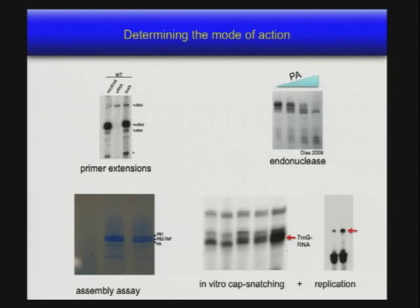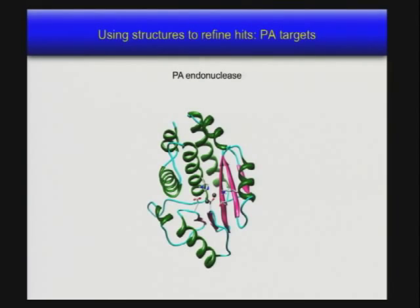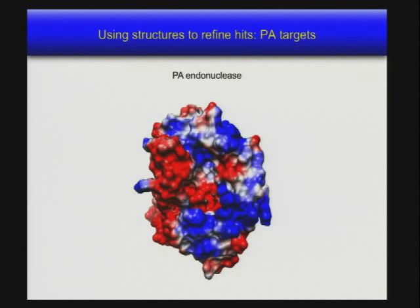Others have established endonuclease assays with a purified component of PA that allow us to test its function. And then I've established in vitro assays using purified polymerase where we can measure the cap snatching and extension that requires PB2 and PA, and then the primer-independent replication that primarily relies on PB1. And luckily for us, there are structures of certain domains of the polymerase complex. So the structure of the endonuclease domain from PA appears to be a classic 2-metal active site. And this creates a nice large pocket that you can envision might be targeted by these compounds.